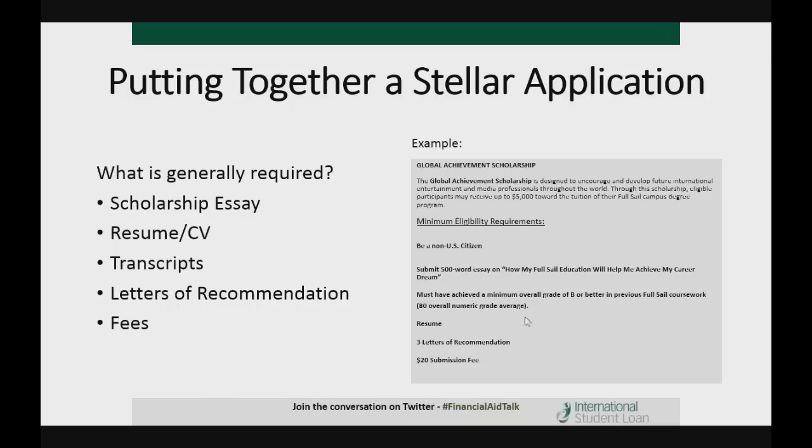a typical scholarship requirement. And you'll see 5 things that are generally included that need to be included in your application. The first one is a scholarship essay. Sometimes this topic is given to you, not always, but it is the most important thing that you should consider when putting together your application.